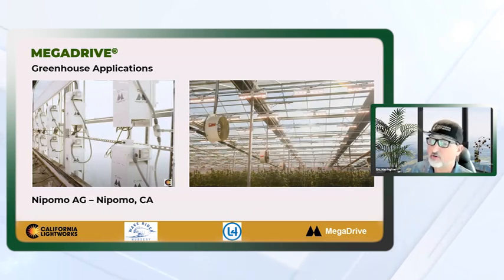Again, you can see all the Mega Drives on the wall. This is a new Pomo, some lights.